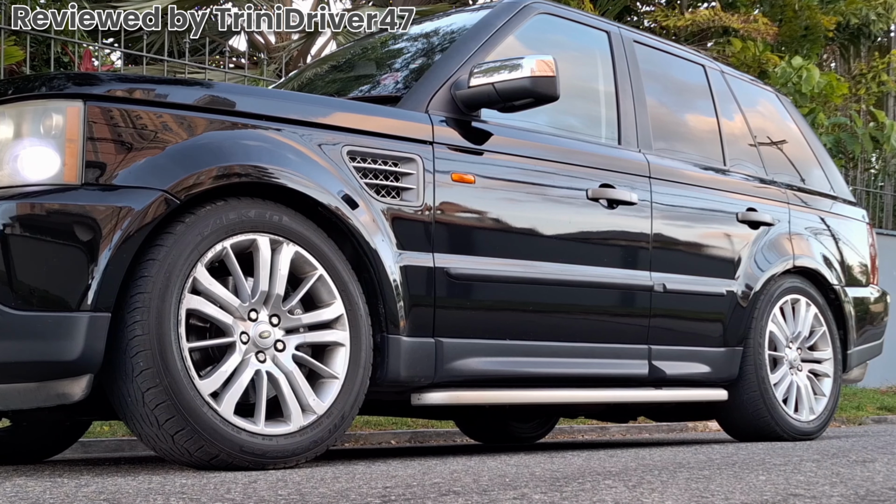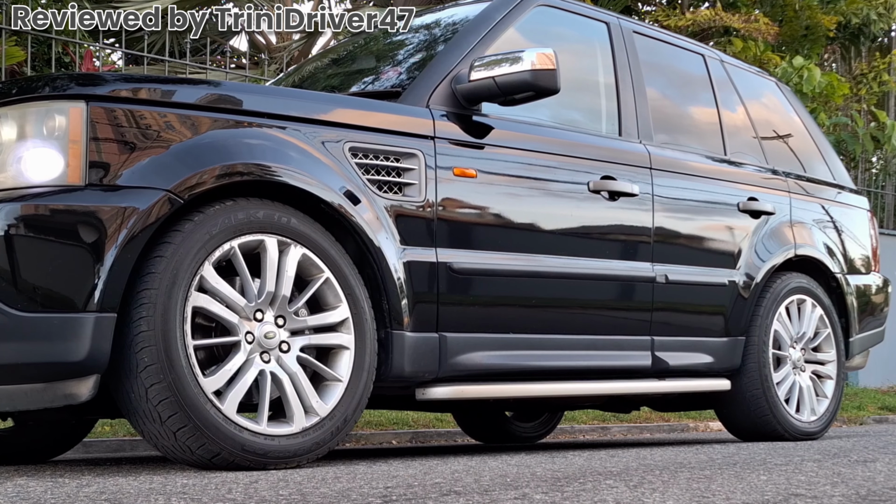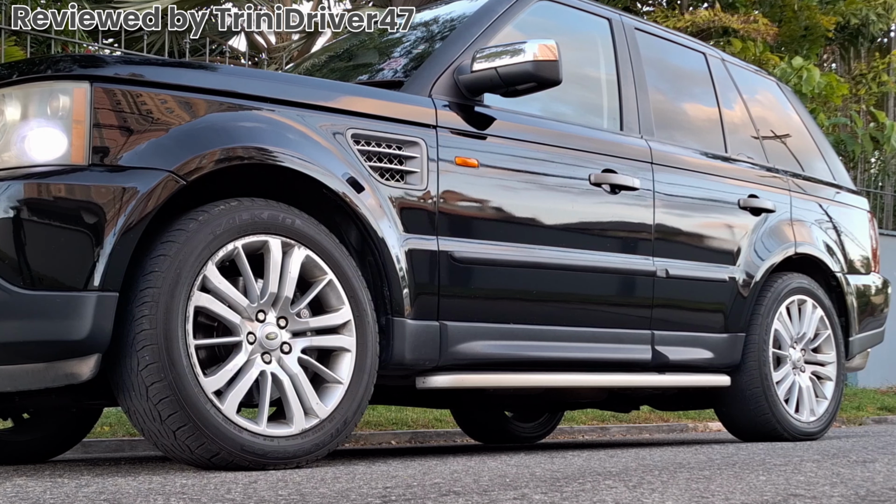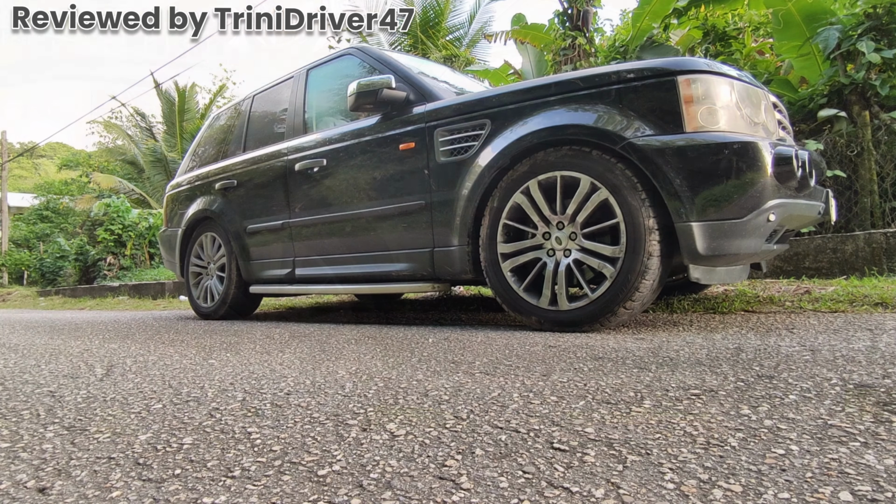Next, you're going to see the back popping up right around here, followed by the front. This is what they call normal height. This is the height that the Range Rover will be at when you see it on the road every single day, day to day. It's right in the middle of access height, which is the lowest setting, and off-roading, which is the highest setting.